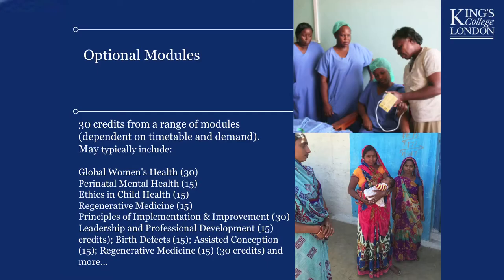Okay. We have optional modules. You'll have 30 credits of which you can choose to do an optional module depending on the timetabling. And this is not an exhaustive list. This is just the ones that I've picked out so far from other MScs we're involved in. And you can do 15 credit modules, two of them are 15 credit.